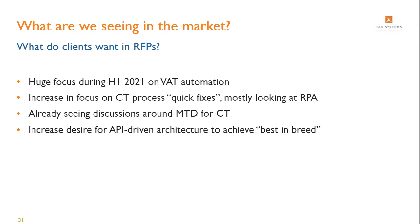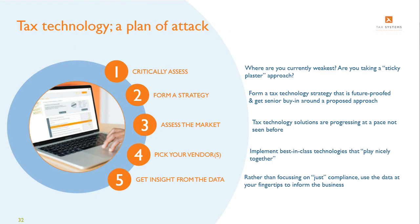And then finally, this one is a recap of the plan of attack. If I'm an in-house tax person, what's the process I'm going to go through to try and get funding and get a tax technology strategy in place? The first one really is to critically assess where you are weakest, and where those sticky plasters are, where it was a quick fix here and a quick fix there. Most people I speak to are pretty open and honest and say, we're really good in this area, but this bit over here, we didn't have time, or we were really busy doing something else, or whatever it might be.